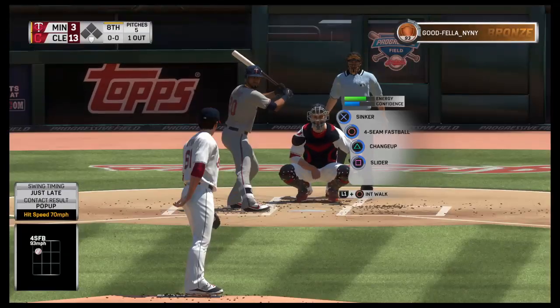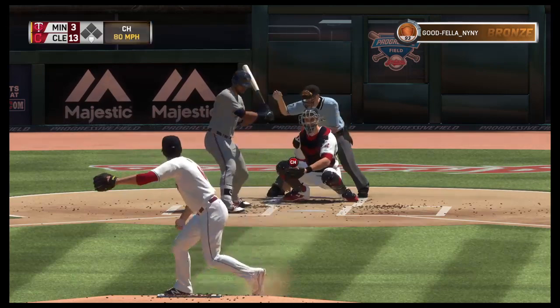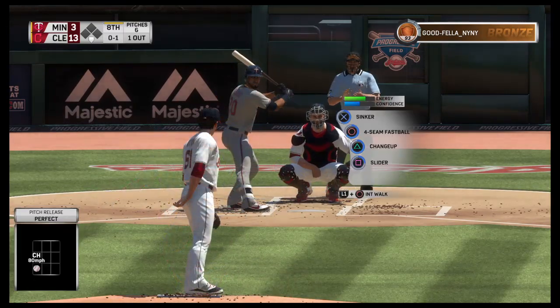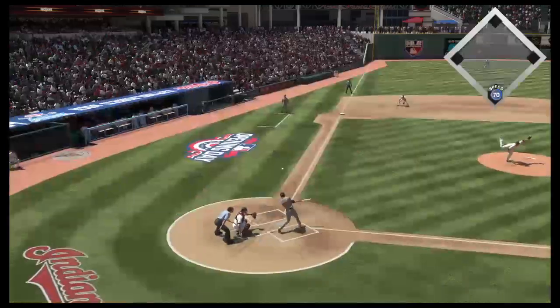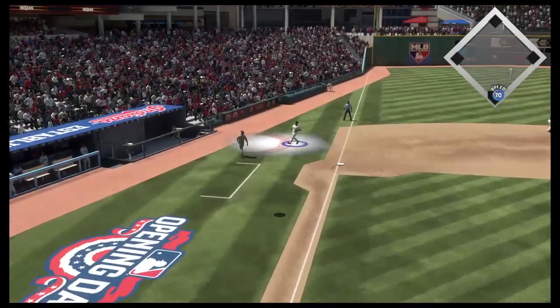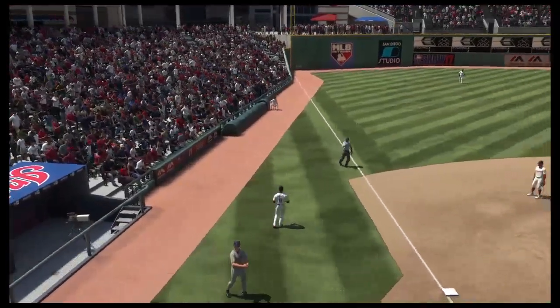Striding into the box, Eddie Rosario. He's working on a 1-for-3 thus far, and he holds up here, but the pitch is a called strike anyway. 0-1 count. Here it comes. Now a swing and a ball popped high in the air over toward foul ground, and he'll put this away for the second out.